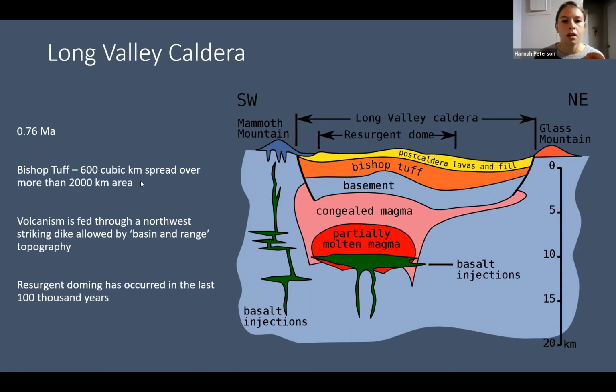You can see traces of the Bishop Tuff everywhere around California and to the east. The volcanism here is fed through a northwest striking dike, which again was allowed by that Basin and Range tectonic activity. A resurgent dome has occurred in the last 100,000 years in the Long Valley area, so that's relatively recent geologic activity.